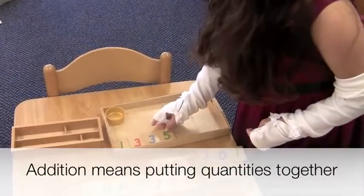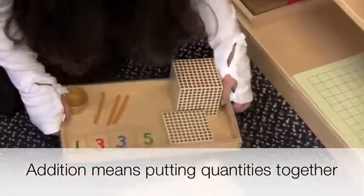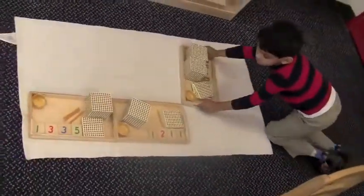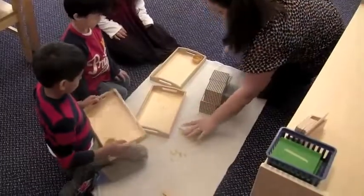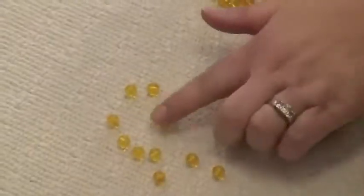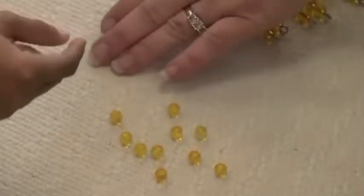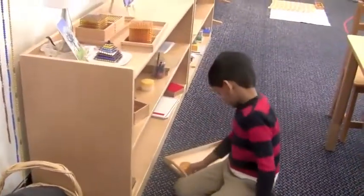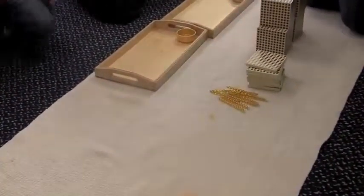Once students understand how to build numbers and exchange groups of 10, children begin to add numbers, learning that addition is putting quantities together. Here, 3 children each bring a quantity of golden beads of their choosing. They put together their units, tens, hundreds, and thousands. Then they count them all up, again exchanging every set of 10 for the next higher material. Needless to say, this way of adding makes it very real to children that addition is putting real quantities together.